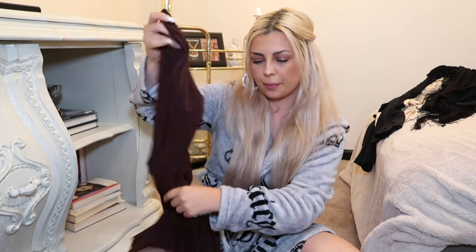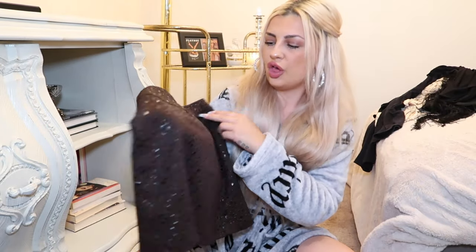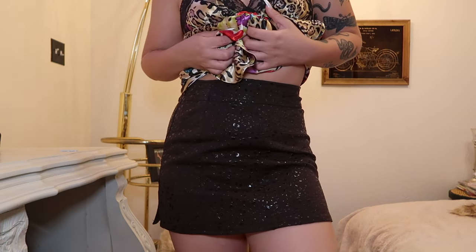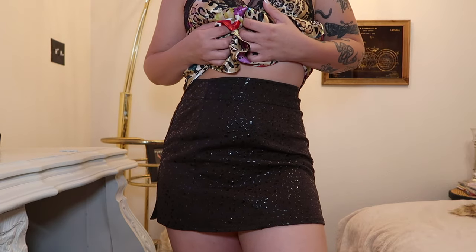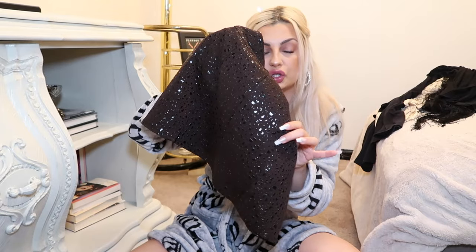I mean, you guys have seen it in all of my shorts, and kind of transitioning into fall, I'm really into these browns. How cute is this skirt? It's not really picking up on camera the true dark brownness of it, but it has these little black things where it almost looks sparkly from far away. But I thought this would be a cute Bratz moment. It reminds me of a Bratz Rock Angels.